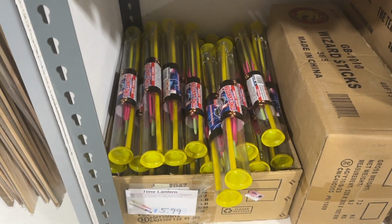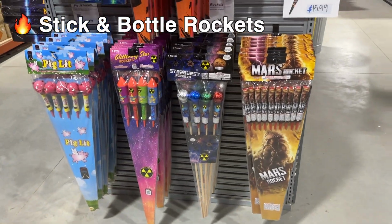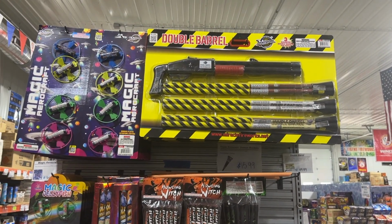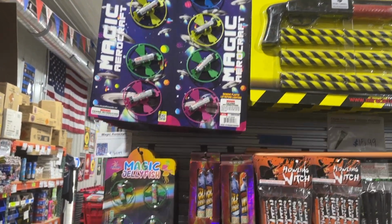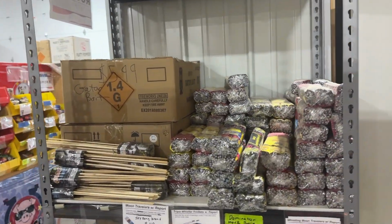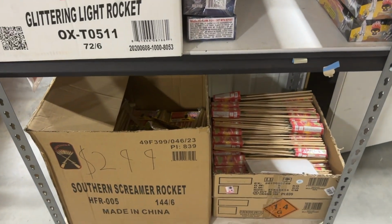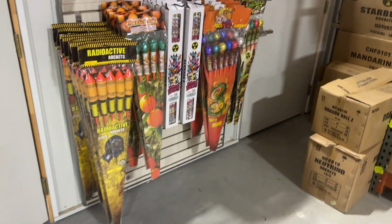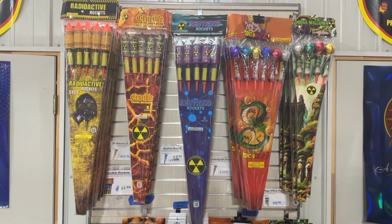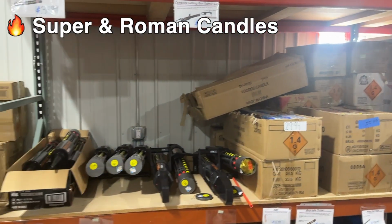Time lantern, rotating sparklers. And then on this side we have our rockets, some of our rockets. And then double barrel and some of these drone spinning items. Over here we have all of our bottle rockets and stick rockets, glittering light rockets, screaming rockets. And then here we have more of our larger rocket items. And then over here we have our super candles and our Roman candles on the front side of the store.